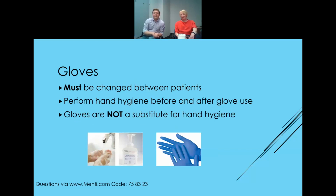Gloves. Everyone should have probably used gloves at some point during their training or during their job, I'm sure. If not, that is completely okay. The key point about gloves is the gloves are not 100% protective. Gloves do not allow you to forego hand hygiene before or after. The gloves act as a barrier to take most of any sort of bacteria or contaminated substance and block the majority of it to stop it from getting on your hands. It may not block 100%.